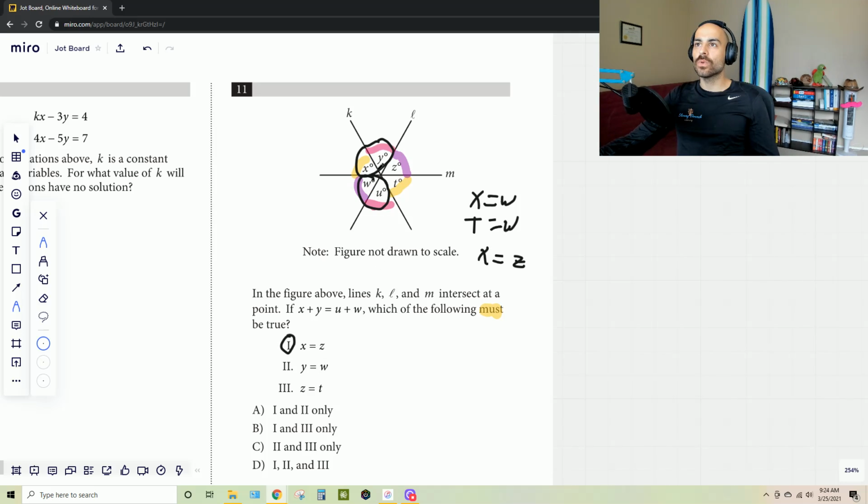Y is equal to W. That's actually not going to be the case all the time. It could be, depending on what these angles are, but because we know that Y is equal to U, and X is actually equal to W, and those have to be congruent no matter what, unless there's a coincidence that they happen to be the same angle, which could happen, it's not always going to be the case. So that eliminates 2 as an option.